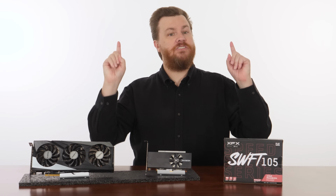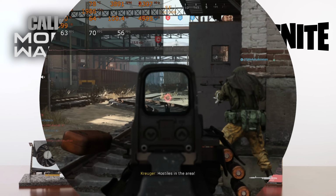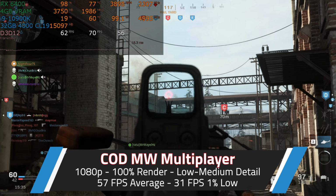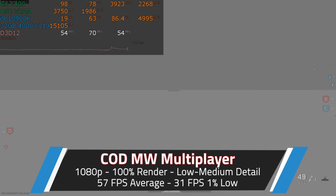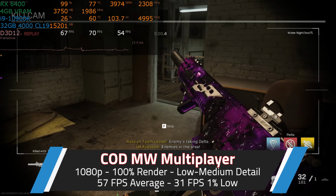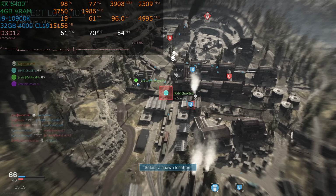Finally, that brings us to two different multiplayer shooters, Call of Duty Modern Warfare and Fortnite. First, we're looking at Call of Duty 1080p with a low to medium detail mix designed to find 60 frames per second. In this case, we averaged 57 frames per second and had a 1% low of 31. Now, this is not ideal for competitive play, to be sure. However, it is totally good enough for casual fun.